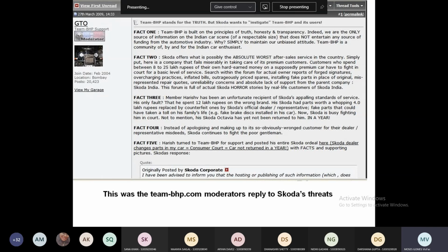Somehow Skoda came to know about what was happening, and Skoda's corporate communication person wrote a letter to Team BHP's Kapil and told him if you don't take down this particular post, we'll file a case against you in the court. And the letter was sent by none other than the legal team of Skoda.